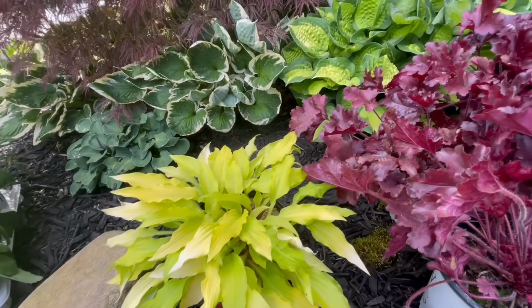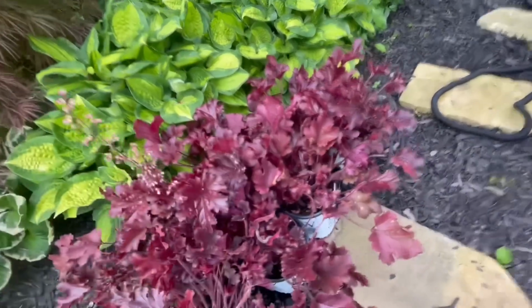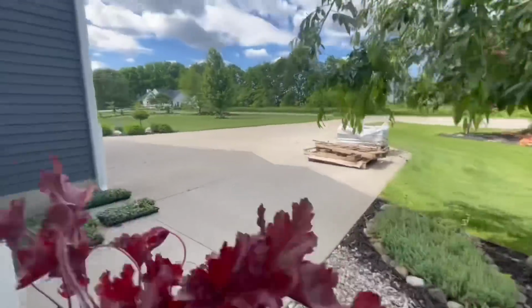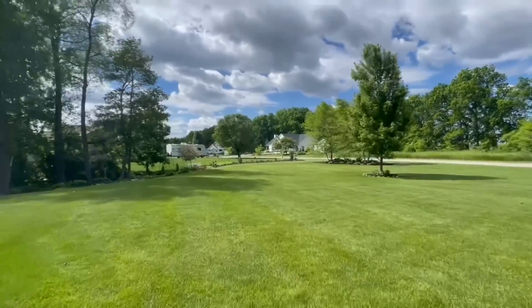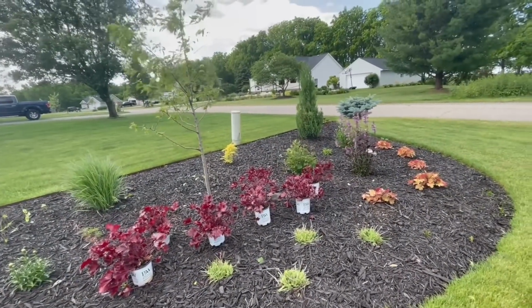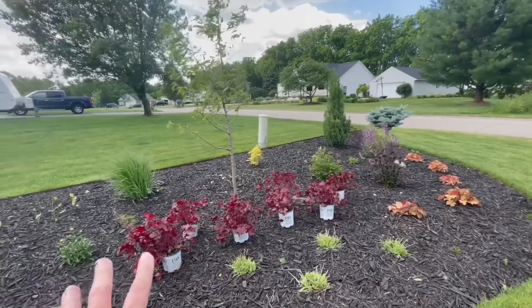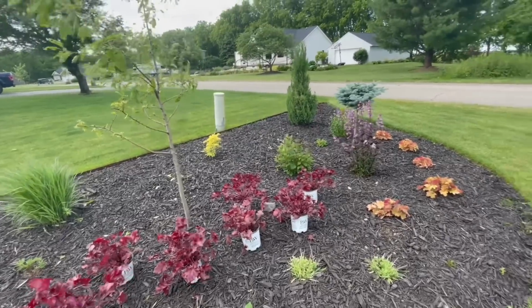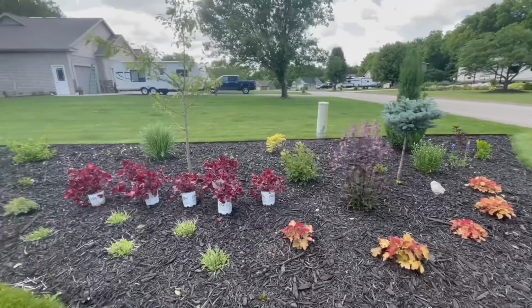Boy, it is so windy out here. Anyway, let's collect all these coral bells and we'll go up to the lane. So I don't know if you can hear me because the wind is so crazy. I might have to do a voiceover, but I was thinking about putting them in this really nice big red clump right here. I've got so many cool colors going on in this spot, but I don't have any red. I think that might be pretty cool.